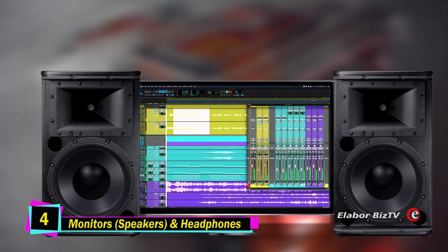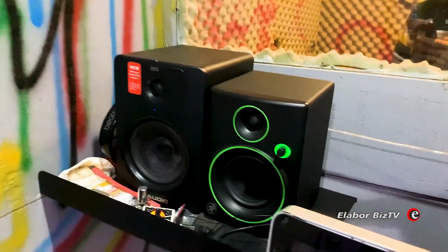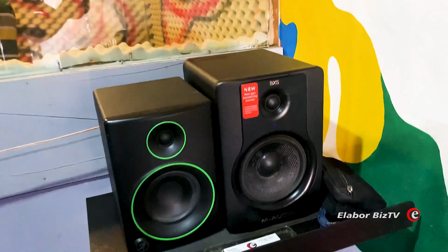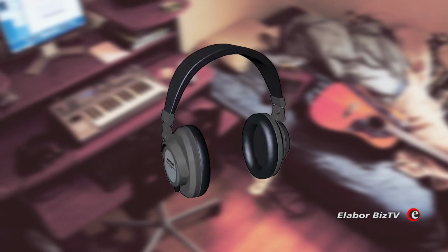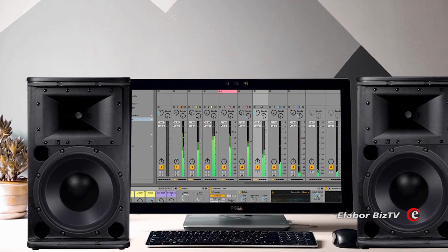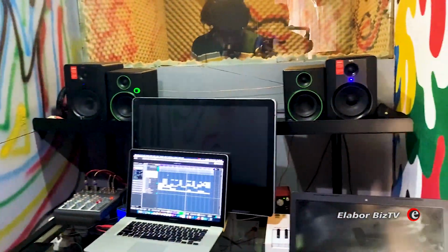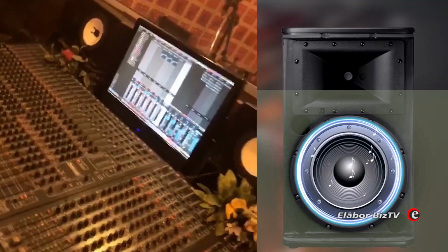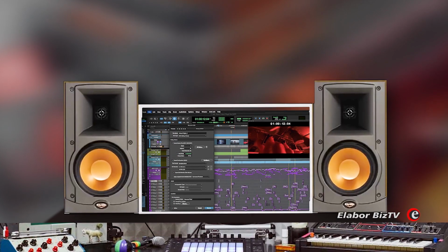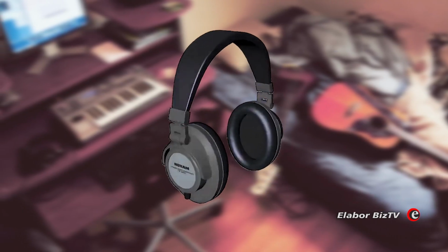Number 4. Monitors and headphones. The next thing to buy will be your speakers or monitors, as they are popularly called in the audio world. As mentioned earlier, some people starting from their bedroom would want to make do with headphones. Studio monitors or speakers are specifically designed for recording studios and are different from normal commercial speakers. You can find a cheap one in your local market or get it online. For most people starting out, a good pair of studio monitors might turn out to be costly. If this is the case with you, then monitor headphones can be an alternative.